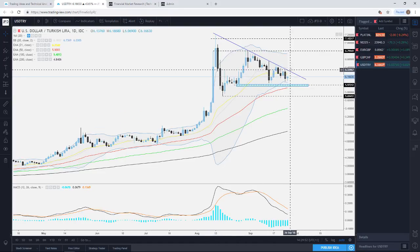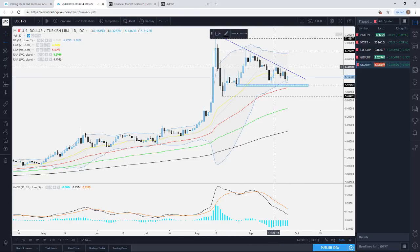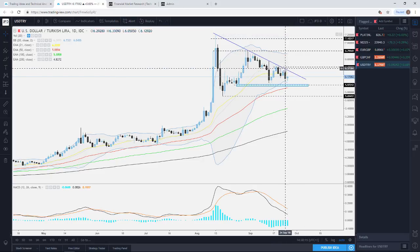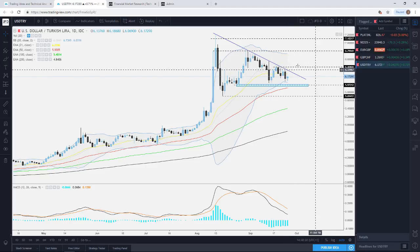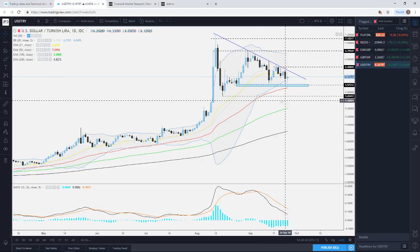But if we do get a nice break and a close above the upper side of this descending triangle formation, now you could start looking at this area around the 6.40, 6.41 to get a nice confirmation break for a possible continuation to the upside. So in order for us to be more comfortable with the upside, we would need to see a nice break through the upper side of the descending triangle, but a better confirmation would be a nice good close above this 6.40, 6.41 level, approximately there. So keep your eyes on that one, and like I said, this could play out as a nice trade later on.